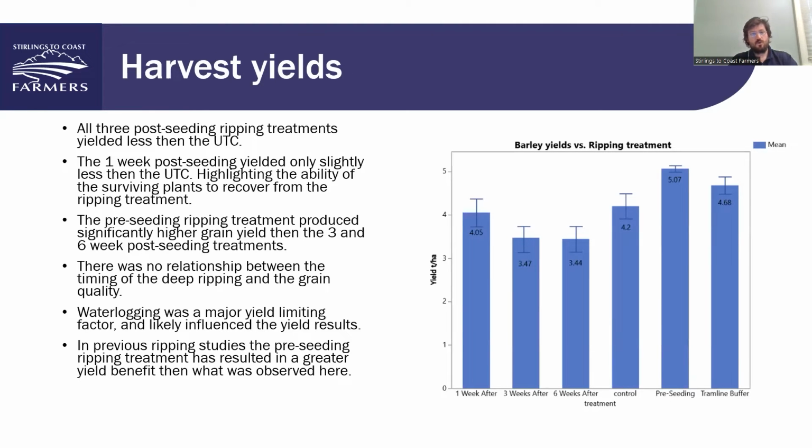Harvest yields. All three post-seeding ripping treatments yielded less than the untreated control. The 1 week post-seeding treatment yielded only slightly less than the untreated control, highlighting the ability of the surviving plants to recover from the ripping treatment. Like I outlined in the previous slides, the plants that did survive and germinate from the 1 week ripping treatment did go on to yield quite well and look quite good. Whereas the 3 week after and 6 week after ripping treatments looked like they were struggling all year, and this was reflected in the yields.